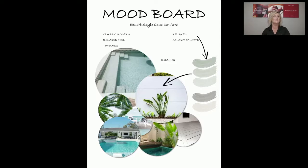So we wanted a space that is a resort style outdoor area. It's a classic, modern, relaxed feel. We want it to be timeless, and I'm wanting a relaxed color palette that's quite calming.